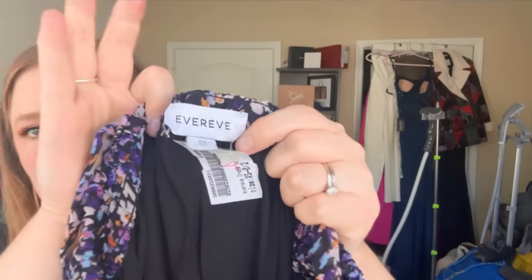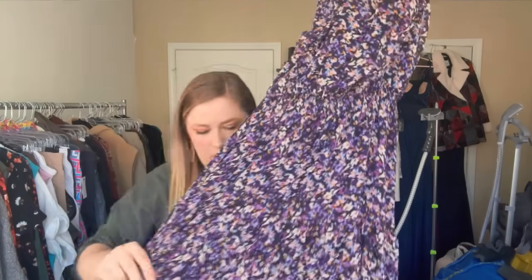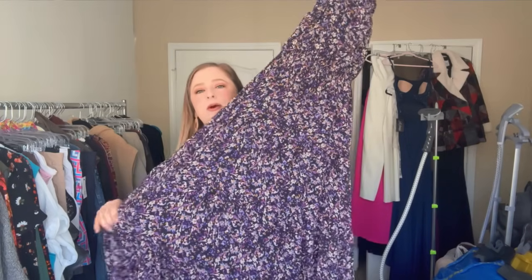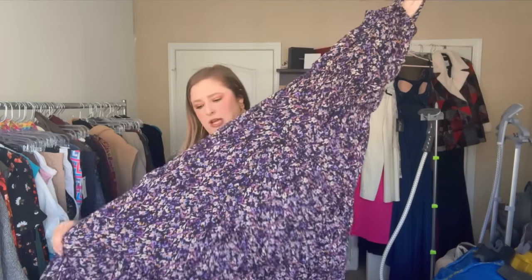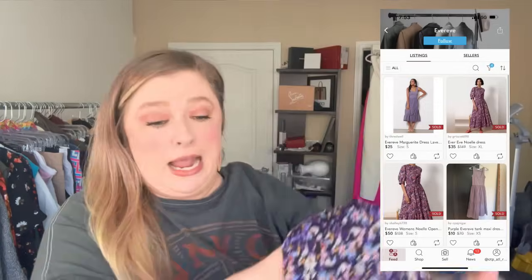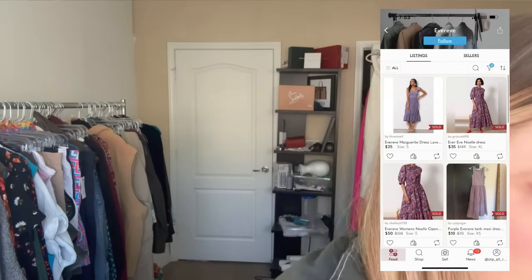Alrighty. This is an Evereve dress, size extra small. This is a brand that I think I learned from Jack and Ryan over at the Jack Valentine channel. But this is really pretty. Bentley's right behind me. I'm trying not to step on him. So this is a maxi dress, purple floral. It is tiered, lined. So I figured I couldn't go wrong with that.